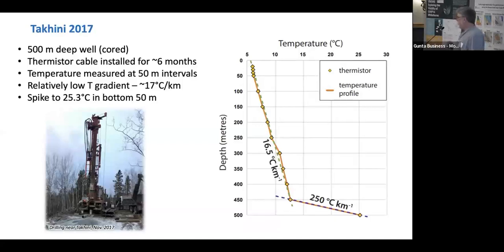But at the bottom, the last bead that we had just spiked to 25 degrees. And unfortunately, because we designed that thermistor string the way we did, we didn't have much information as to how sharp it was, is that gradual? We're limited in the information to understand exactly why it spiked at the bottom. We lost the well, we couldn't go any deeper. There was no opportunity to re-enter it because of complications in the drilling. And we didn't get a chance to actually sample the water, so we lost a chance of getting information about the water. So this was our first experience.